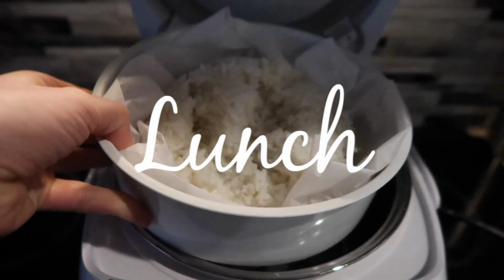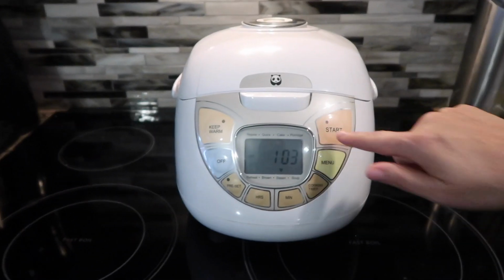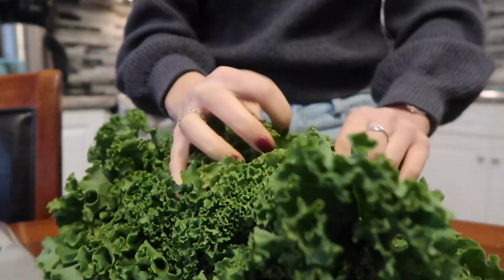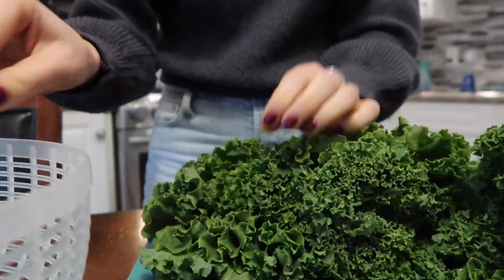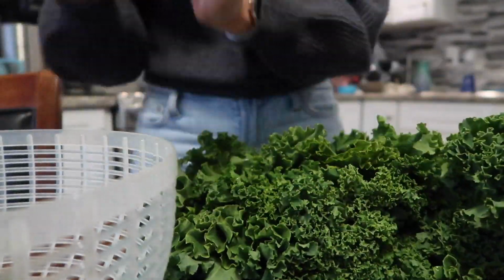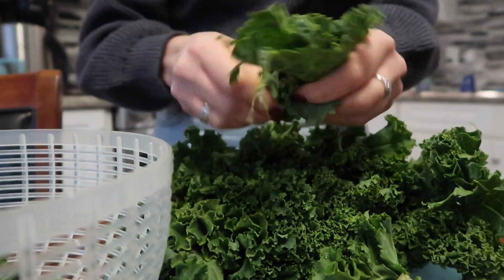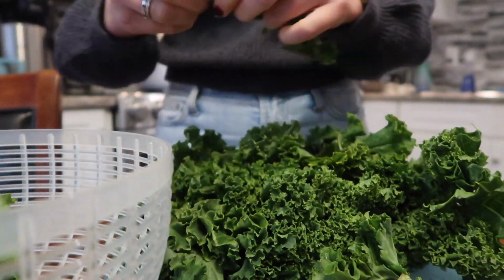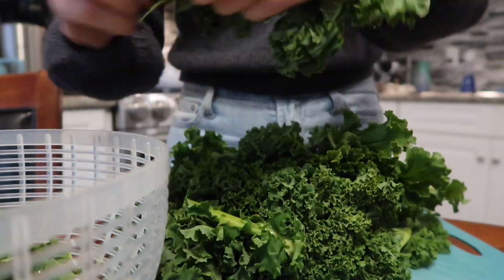For lunch, I re-steamed some white rice that my parents had previously prepared in their fancy rice cooker. And I also prepared a massaged kale salad. To do this, I take a bundle of kale and I rip off the leaves by hand to avoid the stocky middle pieces because they're normally too tough to chew on if you aren't steaming the kale. So I took my time at peeling all of these off.